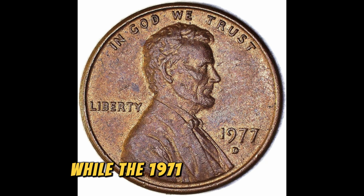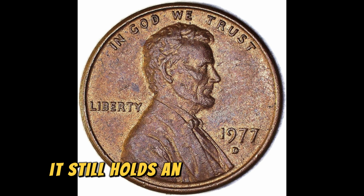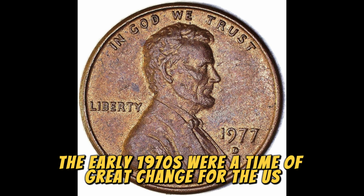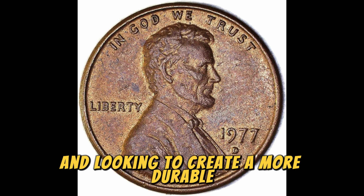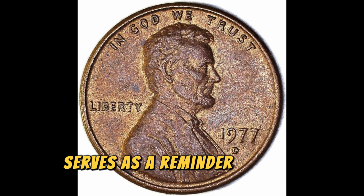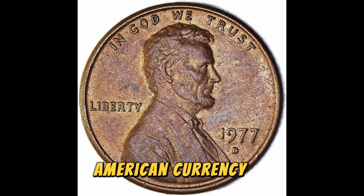While the 1971 1-cent coin may not have the same status as some of the more famous rarities in U.S. coinage, it still holds an important place in the history of American currency. The early 1970s were a time of great change for the U.S. Mint, with the country shifting away from silver and looking to create a more durable and cost-effective coinage system. Even today, the 1971 penny serves as a reminder of that transitional time in U.S. history, and for collectors, it's a piece of the ever-evolving story of American currency.